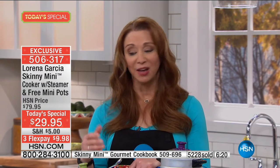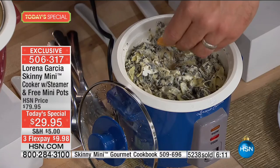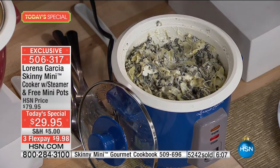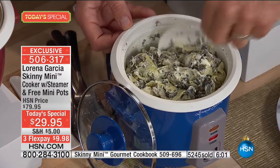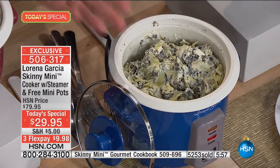She's as cute as a button, but you will not believe how well this cooks and how evenly it cooks and how much it takes the stress out of your life. We all have those days where the last thing you feel like doing is cooking in the kitchen. Now, this means never having to say fast food ever again. Exactly. Shannon, let's say that you're making the artichoke and spinach dip.